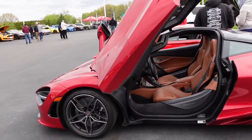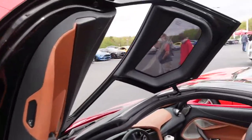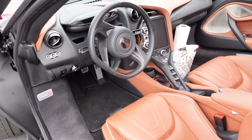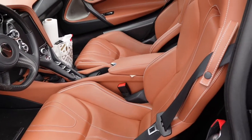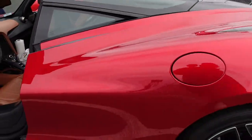This is the McLaren 720. I do like the way that the top opens up on these, nice little scissor action. Look at that beautiful interior. Saddle leather interior. Looks almost like a baseball glove in a good way. Very pretty car.